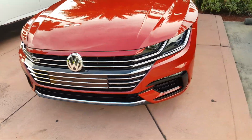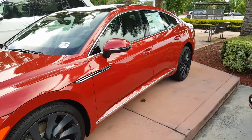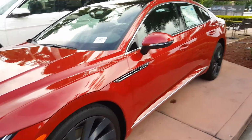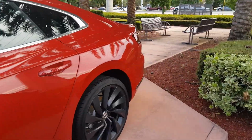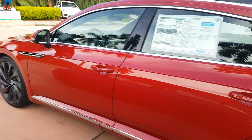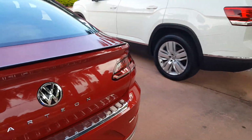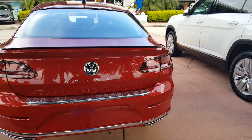Let's go ahead and look at the side of the car and also the rear. So this goes up against the Kia Stinger and also the A5 Sportback from Audi. You've got really tough competition, but this car definitely competes with those two automobiles. Now this is the European chassis that we don't really get over in the States, so that's what really separates this car from the rest of the lineup that Volkswagen has.